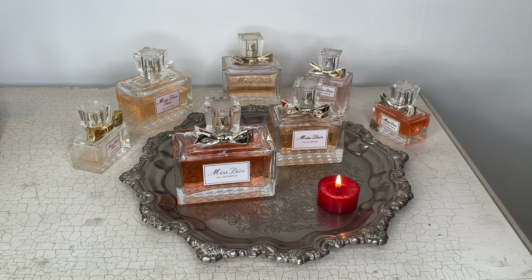So what happens when you wear the fragrance for a while? It starts to get sweeter. I only really pick up on the rose. I think there's a couple of other florals. I think there's some white florals in here, but to me the rose dominates the whole time.